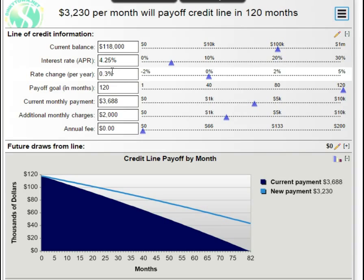But the interest rate on home equity lines of credit hasn't changed since August of 2008. Prime has been 3.25 since August of 2008. Now, chances are it's going to go up. Reading the news and the economy, I think the Fed is going to increase interest rates in the latter part of this year. So let's just assume that the interest rate doesn't just go up, but it goes up every single year that they have this home equity line of credit, which more than likely is just not going to happen. So we set a payoff goal of 120 months, and their current monthly payment, because again, this is their monthly income going into it.